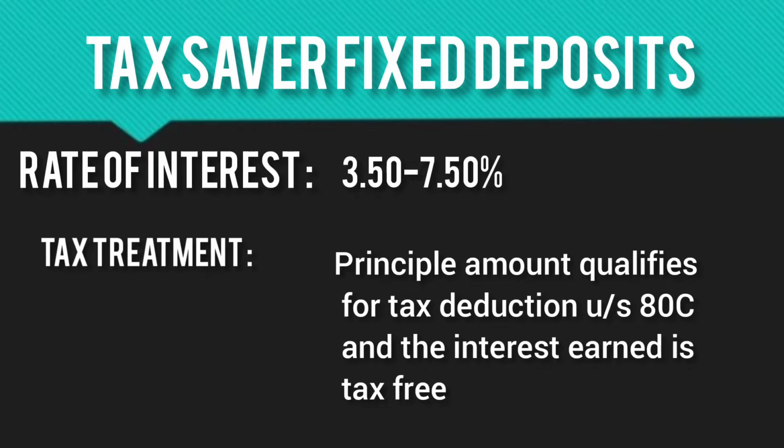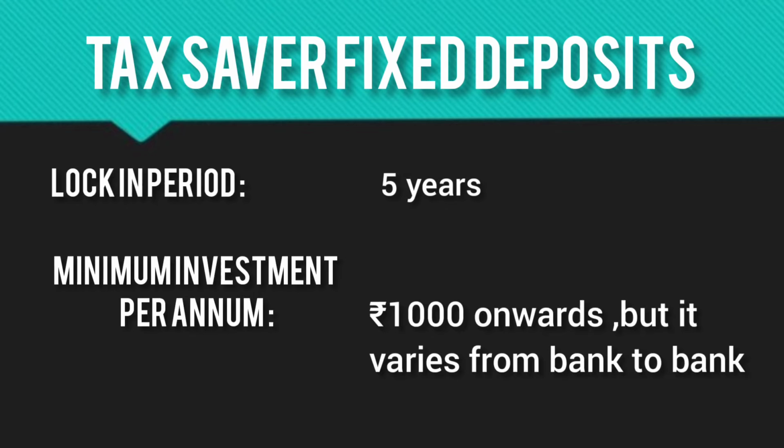Next will be the tax saver fixed deposit. The rate of interest will be 3.50 to 7.50%. Tax treatment will be principal amount qualifies for tax deduction under section 80C. Interest earned is taxable as per income tax slab. Lock-in period is 5 years. The minimum amount investment is 1000 onwards, but it varies from bank to bank.